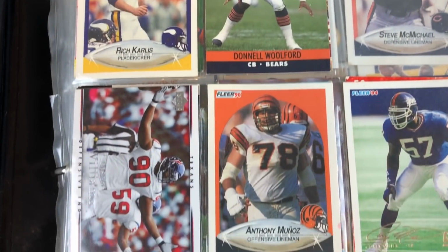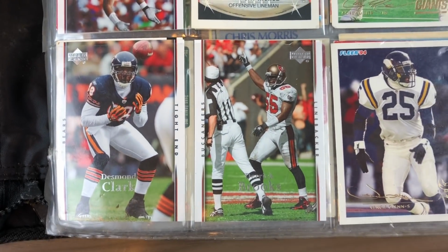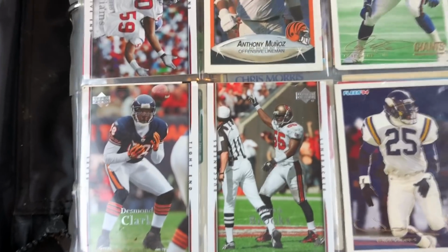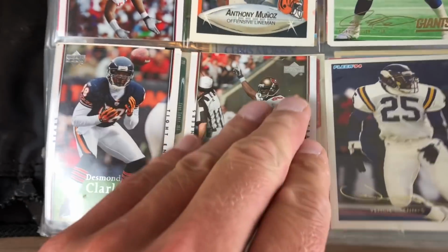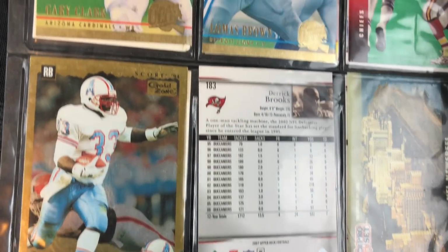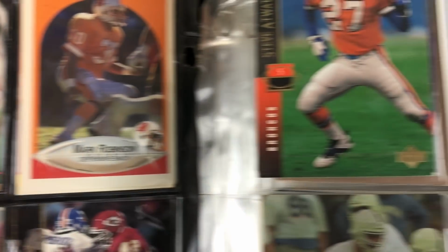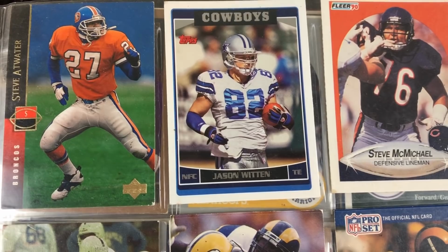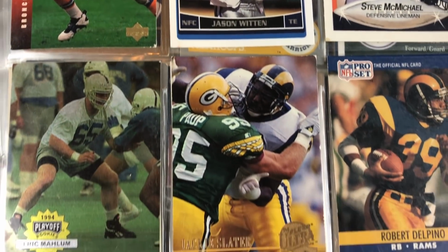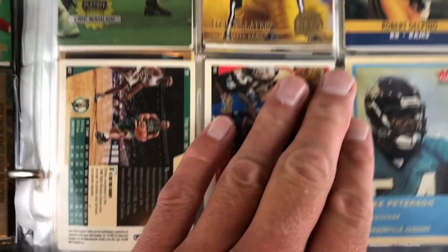But some earlier 90s Pro Set. You never know with collections like this, given the years, you may find like a Tom Brady rookie card. I know I saw some early 2000s in here. Maybe you'll find like a Ben Roethlisberger rookie. I want to say the guy that I bought these off of said that he did see a Roethlisberger rookie. I don't know if it was in this collection or part of another collection.